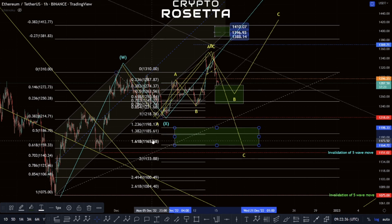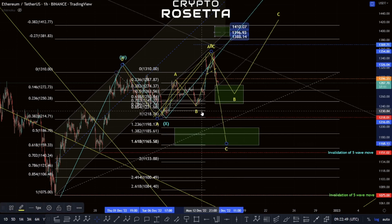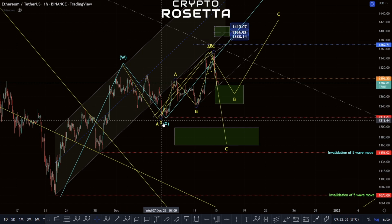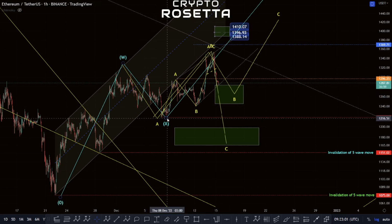And what that would be is between this 1198 to this 1165. And that would take us sort of between this 50% and the 618, somewhere within there. We could look to potentially target out if it's an ABC to the downside like this, an expanding flat correction. So that's when we take out this high point and we look to break this low point.